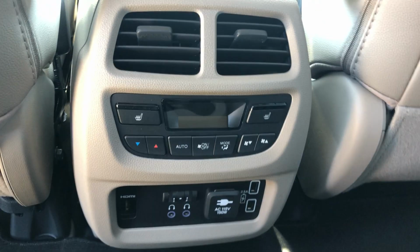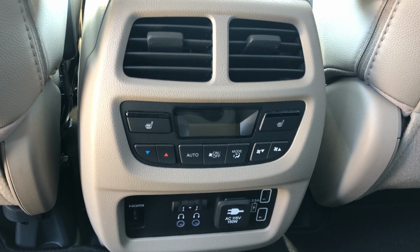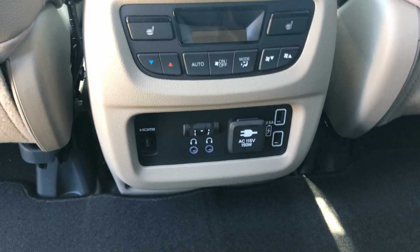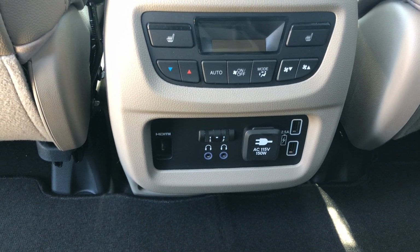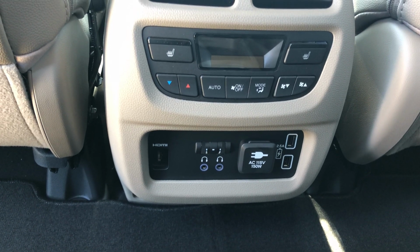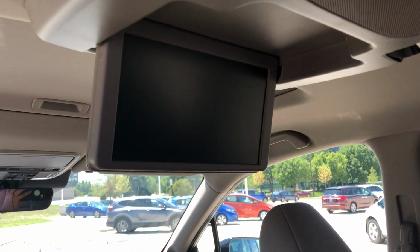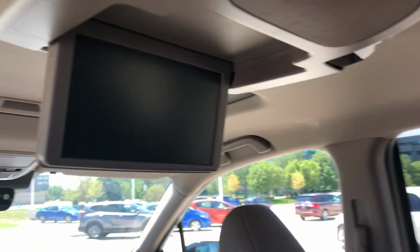Carpet mats come standard, no additional charge. You're going to have climate control back here with adjustable vents, heated seats for the second row. You have a couple USB fast charge down there, 2.5s, a couple more headphone plug-ins, and an HDMI, and then an outlet. Nice additional storage space within the pockets. You're going to have your rear entertainment system. It's going to be a 10-inch display screen.